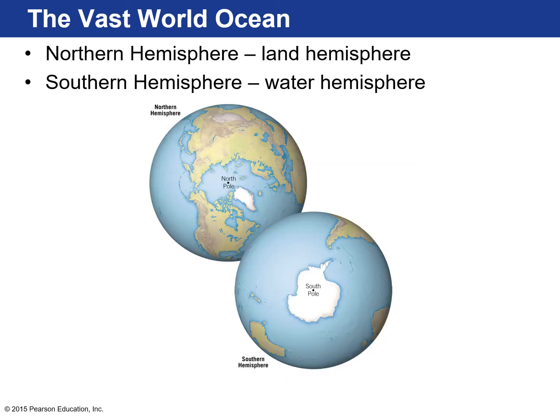So if we were floating out in space, hovering above the northern hemisphere, we could refer to it as the land hemisphere. So here's the North Pole. If you notice, there's a lot of land in the northern hemisphere.